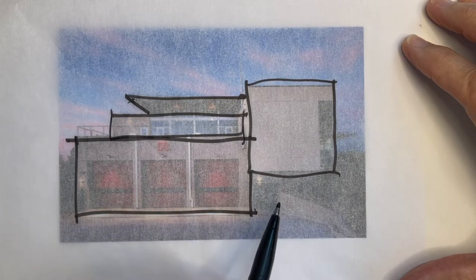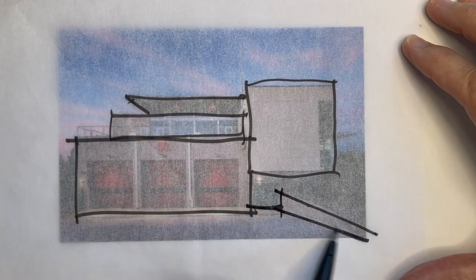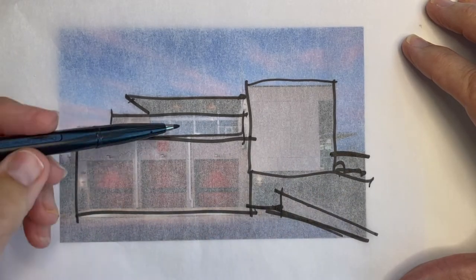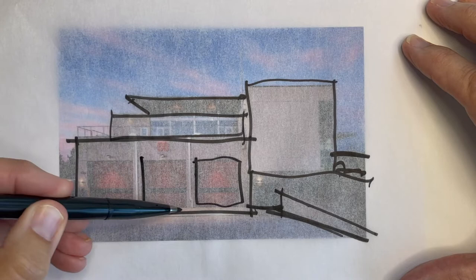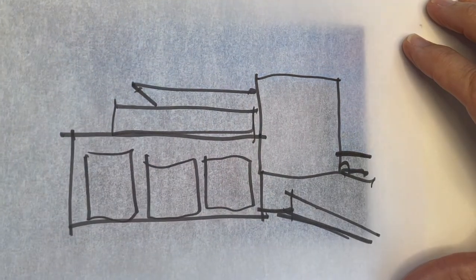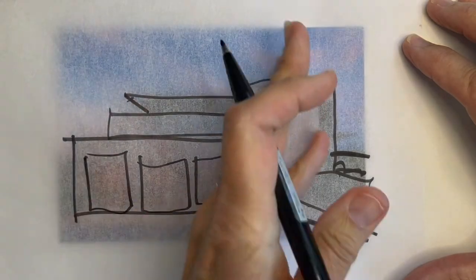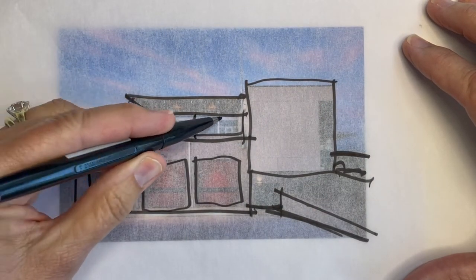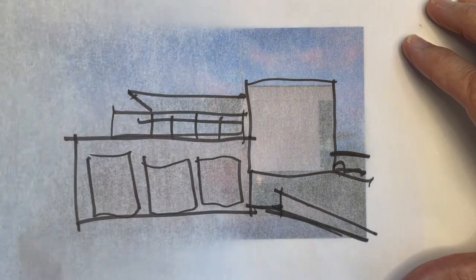We're pretty much done with our sketch. A little garden wall, the sidewalk. We're going to drop in those red doors. And that's about it. When you're sketching, you could keep your sketches this fast and simple, especially if you're in a hurry.